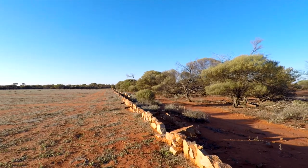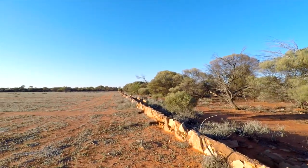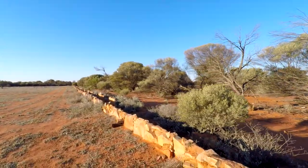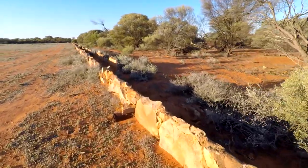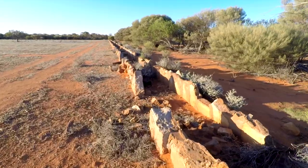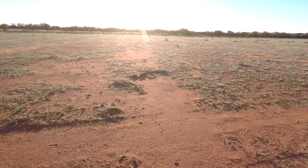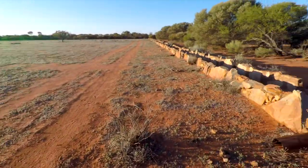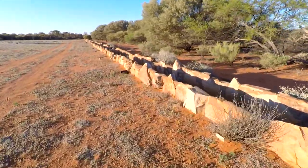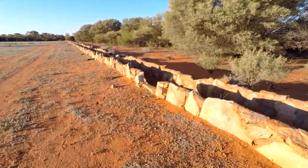So I've come across this channel, which is interesting because it looks like it channels water. That's strange, I've never seen it before. It must feed it from this flattened area into these pipes that are poking through this channel. And then into the channel and then down to the tank.